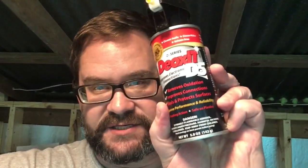I bought this to work on stereos. But this stuff is like magic. This Deoxit, look, I'm doing a commercial. Deoxit D5, man, that stuff is great for cleaning up potentiometers and all kinds of electronic stuff. So that was fun.